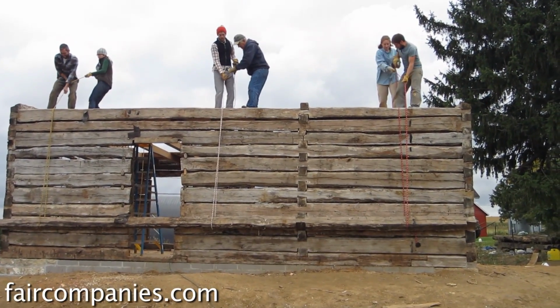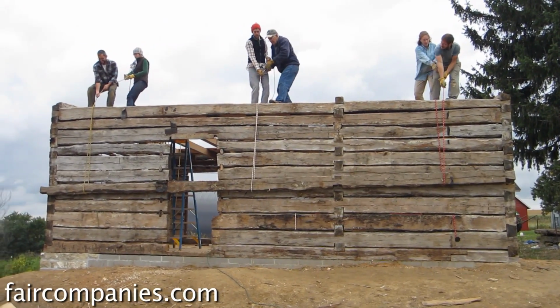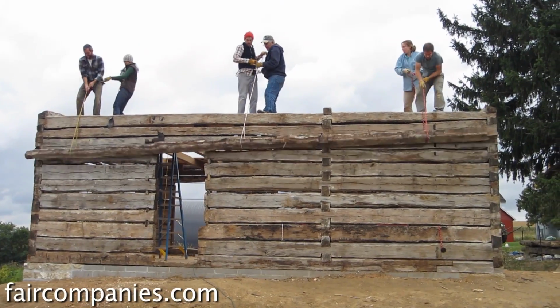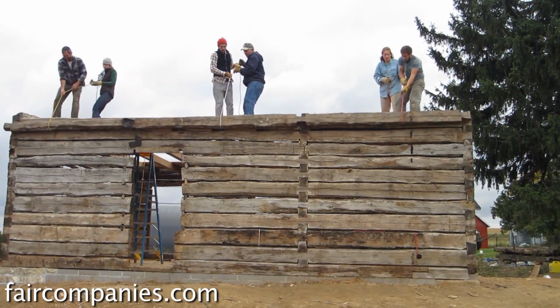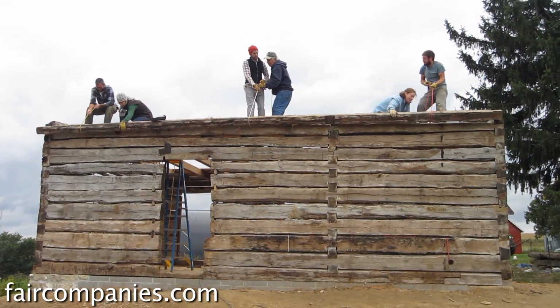So rebuilding this thing was pretty fun. We did the whole thing by hand. I'd get to a certain point where I'd have to have friends help me, so I'd have friends come over and we'd use rope and pull this thing up the wall and put it into place.